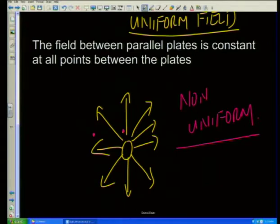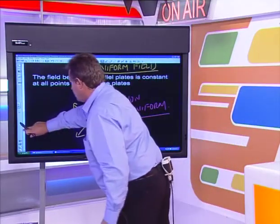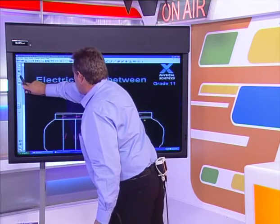And we can see now, remember, where the lines are closer together, we've got the greatest strength of the electric field, and when the lines are further away, we've got a decrease in the strength of the electric field. So guys, parallel plates, if we do show parallel plates, we must remember that we have got a uniform field.